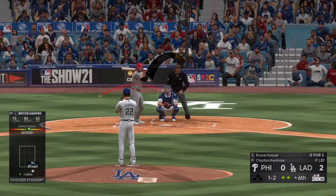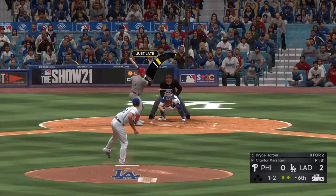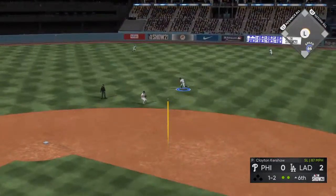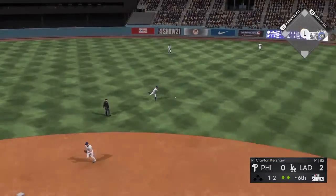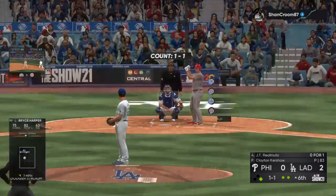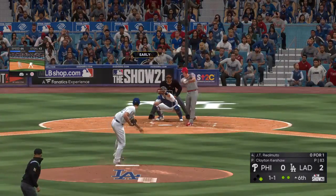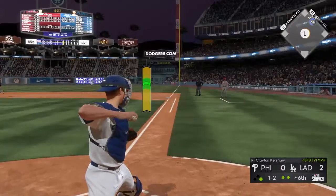I love the fact that this batter continues to be aggressive, but after striking out twice already, maybe he's got to take a step back, see the ball a little bit deeper, and be willing to work deep into the count. Stepping in now, J.T. Realmuto. Pitch swung on and missed, the throw.